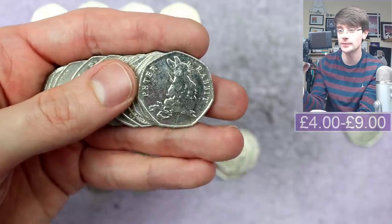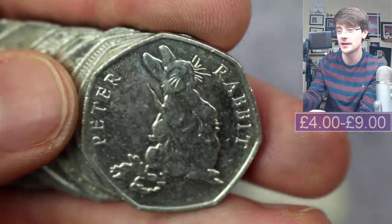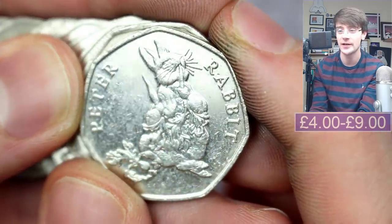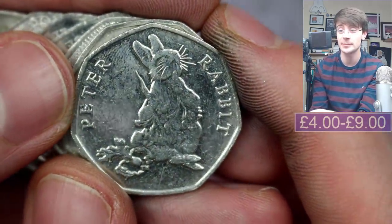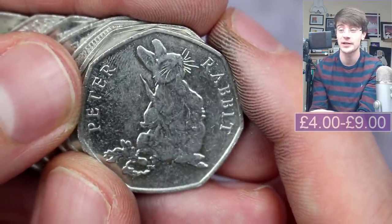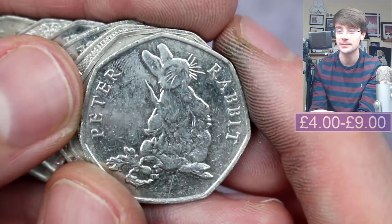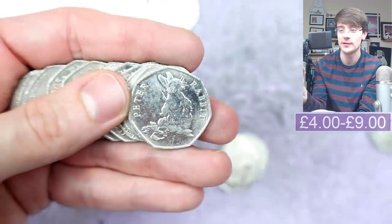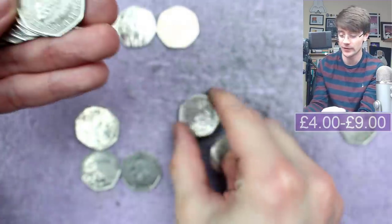Ooh, that's a nice one. 2018's Peter Rabbit. He's good, but he's no Flopsy Bunny. But always chuffed to find one of these. A very cute design. The whole 2018 Beatrix Potter set, in my opinion, is the best year of the Beatrix Potters. I think they are beautiful, beautiful coins. My absolute favourite is the Mrs. Tittlemouse, though. But Peter Rabbit is a corker of a find.